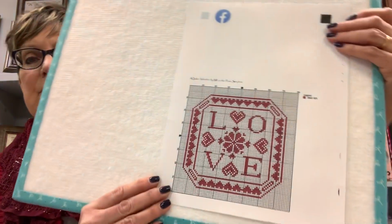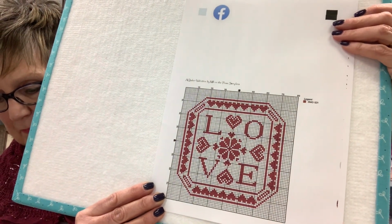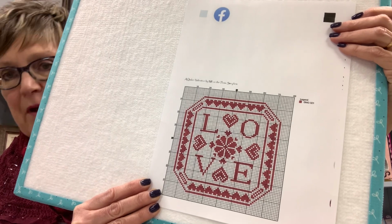So today, I cheated a little bit. I started on it last night, but I'm doing a Quaker Valentine from Mill on the Floss samplers. And let me check my notes. You can get this chart two different ways. I found the Facebook post. It was on February 13th, 2019. And in order to get it to a good size to print, I printed it at 195% when I had that choice to make changes with my printer.